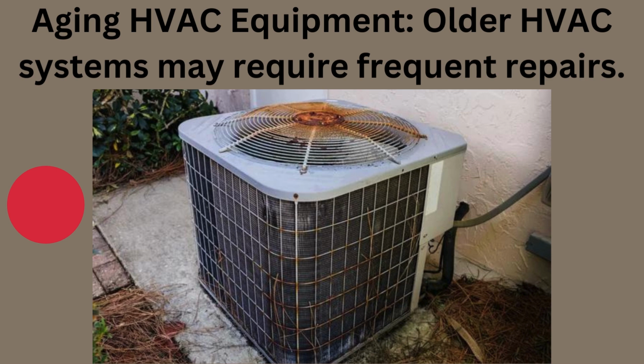Here are some specific examples of frequent repairs that older HVAC systems might need. Compressor issues. The compressor is the heart of the system, and its failure can be costly to repair. Refrigerant leaks. Leaks can affect the system's cooling capacity and require professional attention. Electrical problems. Wiring and other electrical components can degrade over time, leading to malfunctions and potential safety hazards. Clogged filters and coils. Dirt and debris buildup can restrict airflow and reduce efficiency, requiring cleaning or replacement.